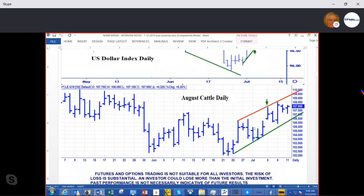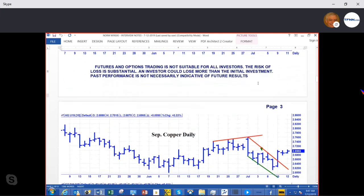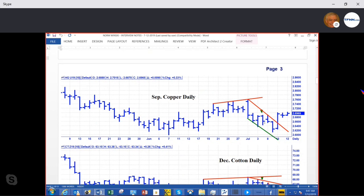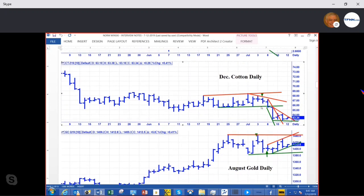Now we're going to go on to cattle. Our big moment in cattle was, I believe, the night of the 3rd, which we had Venus. Cattle goes with Venus. And so there you go. You had a nice little short-term top there for a couple days for a little pullback correction. Here's your copper, also a Venus market. That made a little short-term top there on the night of the 3rd. Here's your cotton. That made a nice little top there on the night of the 3rd, another Venus market.